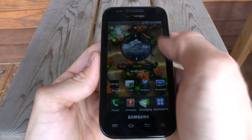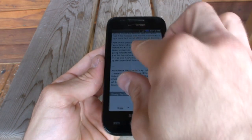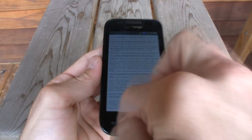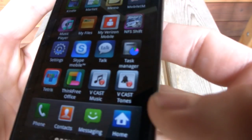But when it comes down to the Droid Incredible and the Fascinate, we have to keep in mind that the Droid Incredible has the 2.2 upgrade, and the Fascinate is still stuck in 2.1, so you'll have to play with them both. But we kind of favored HTC Sense over the TouchWiz 3.0 experience, which is found on the Fascinate. It's pretty much neck and neck between both phones. Image quality is about the same. Call quality, coverage, etc.